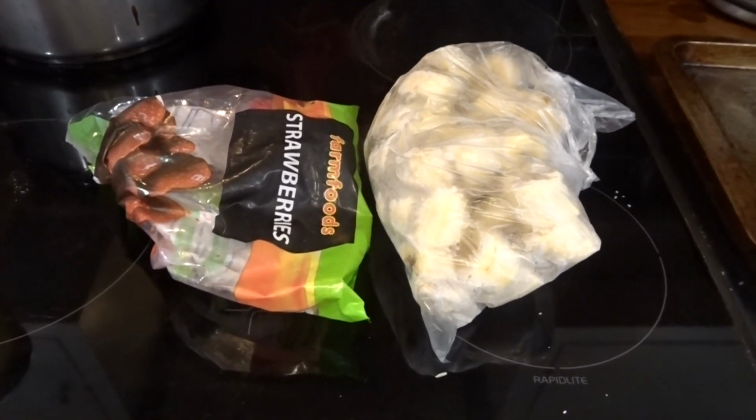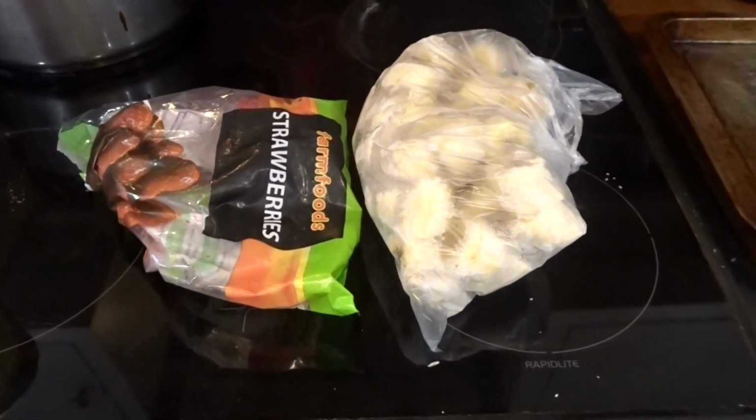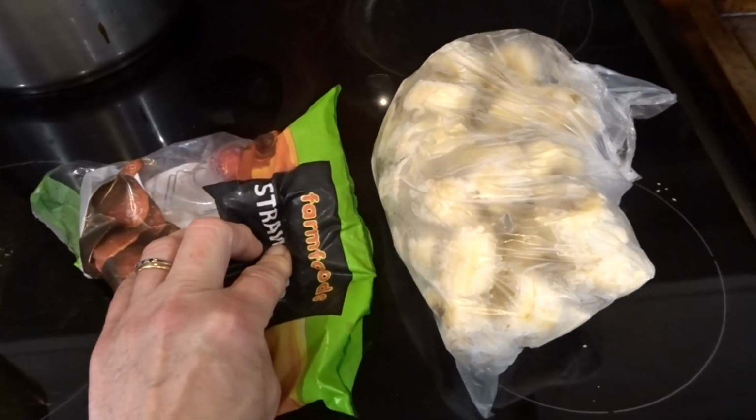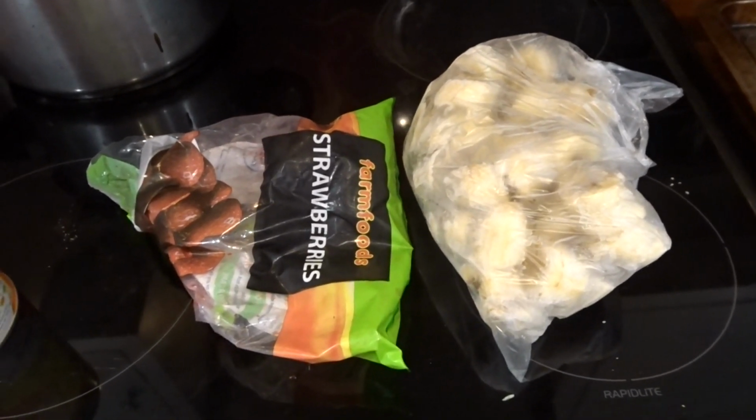Welcome to the last day of the pantry challenge. Hooray, I'm going shopping tomorrow. So for breakfast today for myself, I've got one lot of frozen bananas left, and there's just a couple of frozen strawberries in there, so I'm going to have some fruit. There is cereal and toast left for other people.